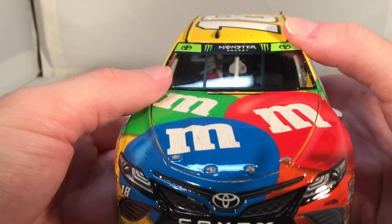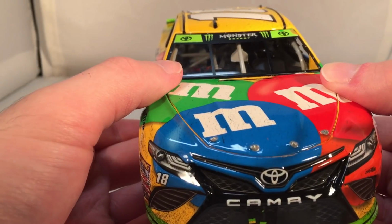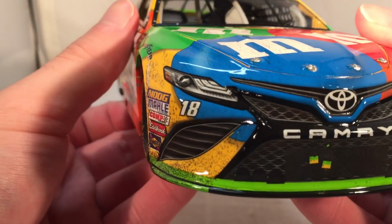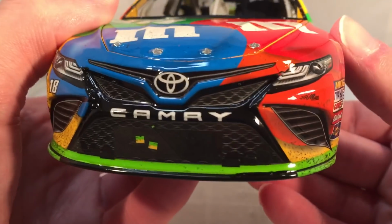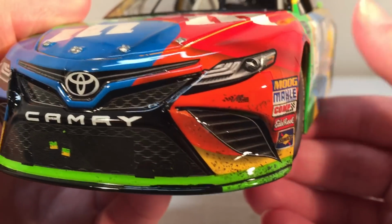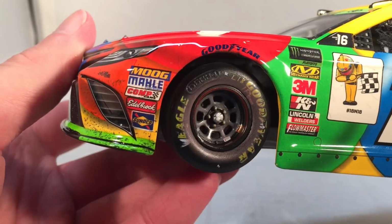But now let's get down to damage. This car doesn't really have much in the way of damage, but like I said, it is a milestone win and has a bunch of stuff going for it. But as you can see, it is very dirty on the front. You know, Richmond is a short track, so of course it's going to have extra dirt and rubber buildup and everything.